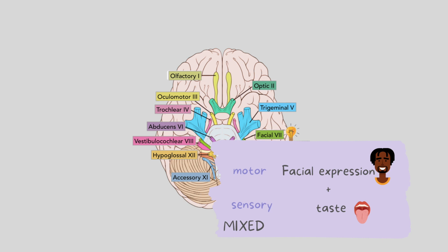So let me rephrase that. It's not that you shouldn't know or it's not important to know what kind of nerves these are, whether they're sensory, motor, or mixed, but I wouldn't recommend trying to memorize that, because if you memorize their function, you're going to be able to use critical thinking and figure out what type of nerve they are.